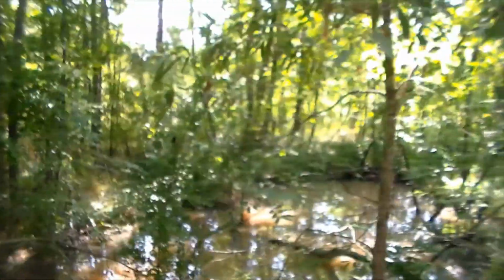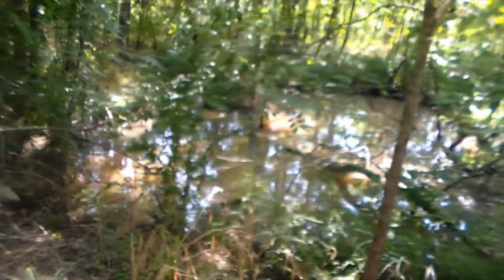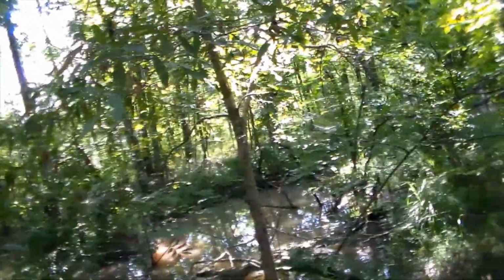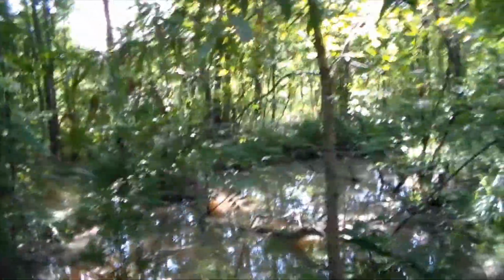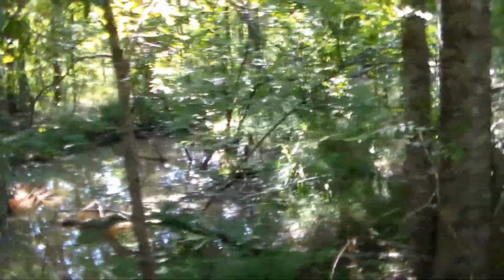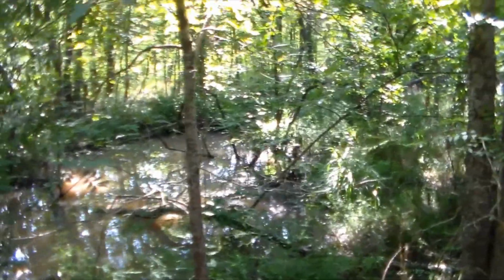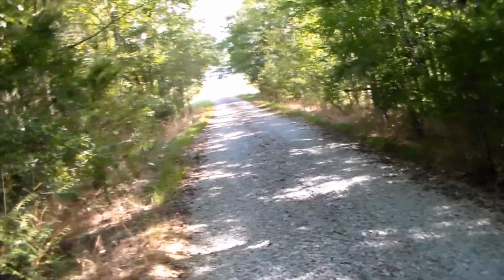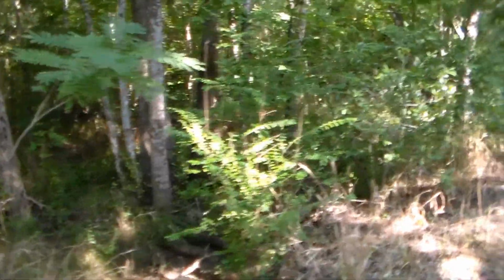Got a little drainage that comes up, goes up under our road. Always holds water right here. Skaters or something else right now. The way the land is made around us is all flood zone. We're up on top of the hill though, pretty good ways. When the bayou in the back fills up, water runs up and around our homestead.